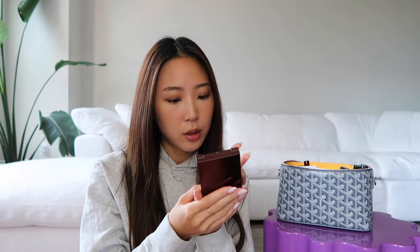So I'm basically killing two birds with one stone because this will act as a highlighter and also a compact mirror that I'll be using when I travel. And then this one is an eyeshadow quad. This is number 31, Sous.